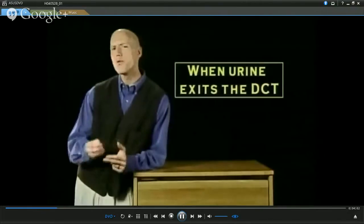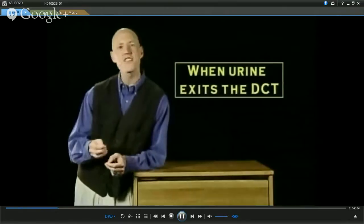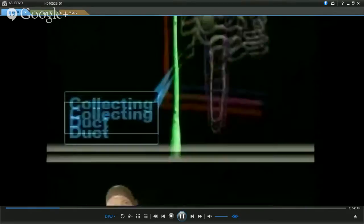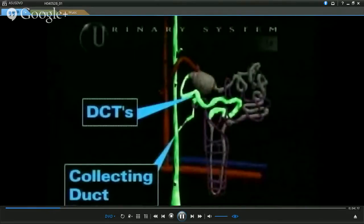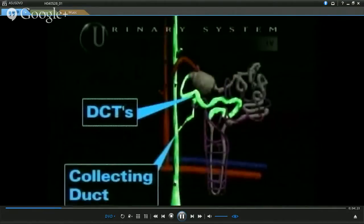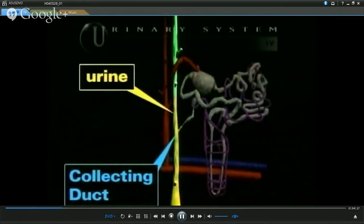When the urine formed in the renal tubules exits the DCT, it's delivered to a collecting duct. The collecting duct collects urine. Wow, what a great hobby. The collecting duct collects urine from the DCTs of a whole lot of nephrons. You see, the millions of nephrons in your kidneys all have DCTs that empty out into collecting ducts. These collecting ducts deliver the urine to the renal pelvis.